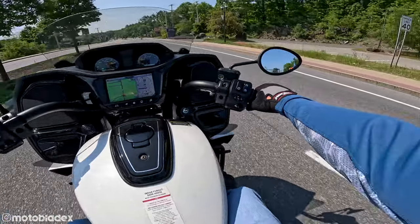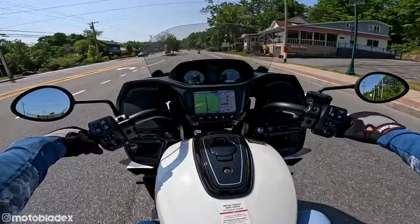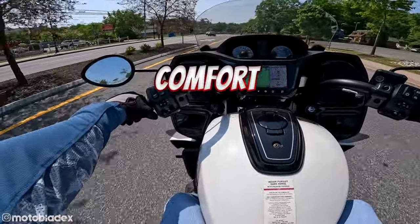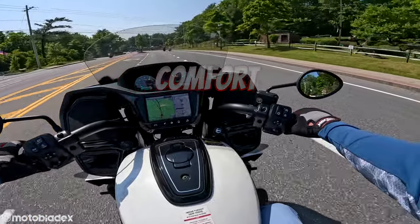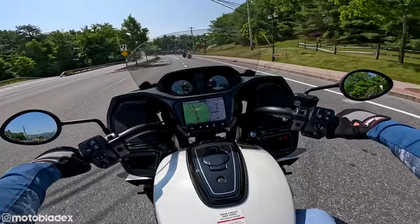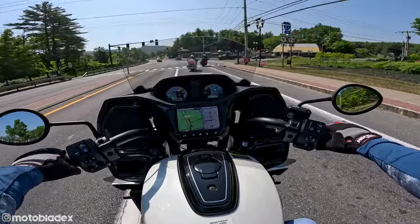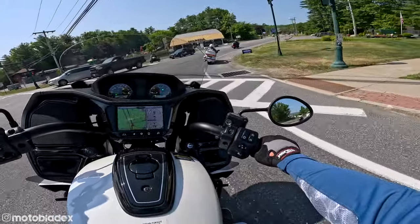So the first thing we're gonna go over, there's certain criteria that I have when it comes to judging motorcycles. The first of which is going to be comfort. If a bike is not comfortable, you are not going to want to ride it. So, with that being said, we have to break down comfort into a couple of categories. First category when it comes to comfort is going to be the seat.